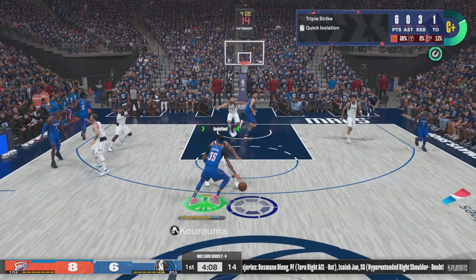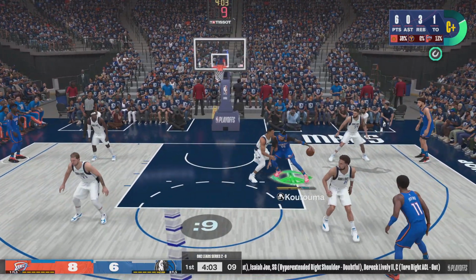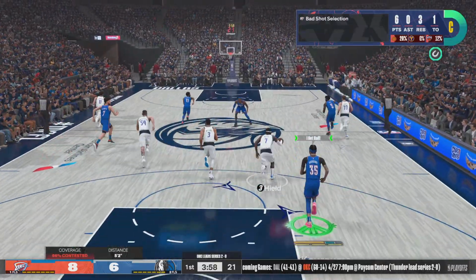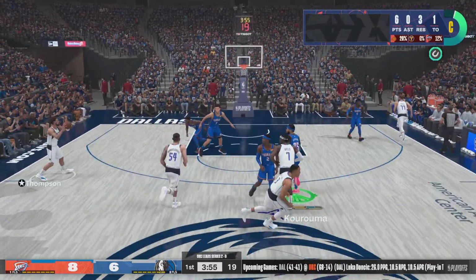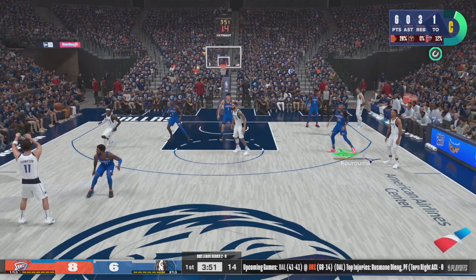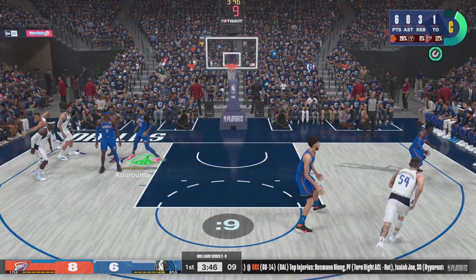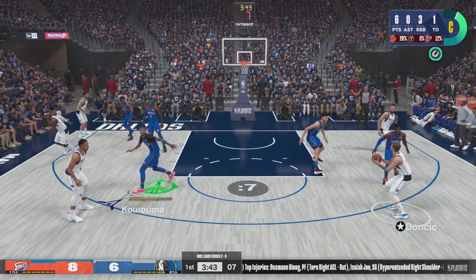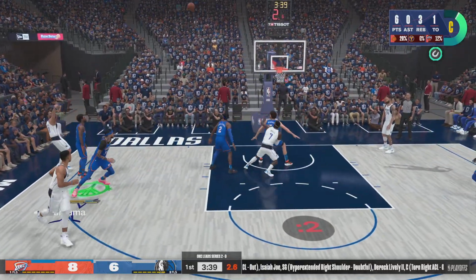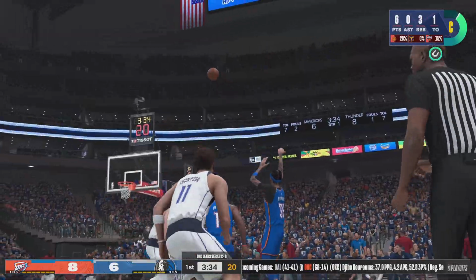Mavericks on D, trailing by two. Here's G. He can't hit that time. Some solid defense from Williams. Thompson outside. Back to Hill. Doncic on the wing. Dort defending. They set the pick. Pass to Williams. Six to shoot. The three from Thompson. And it's Holmgren with a rebound. Holmgren's got five rebounds in the game.